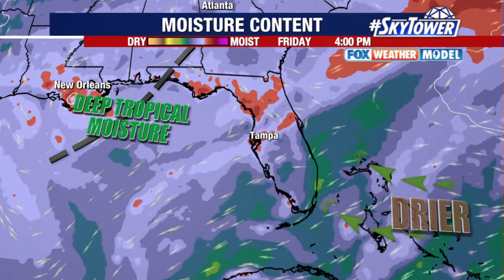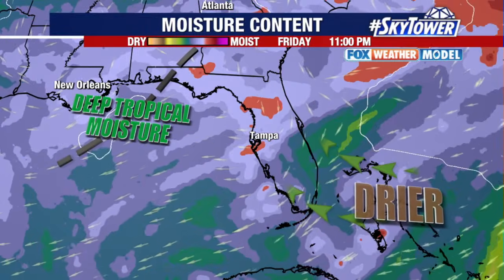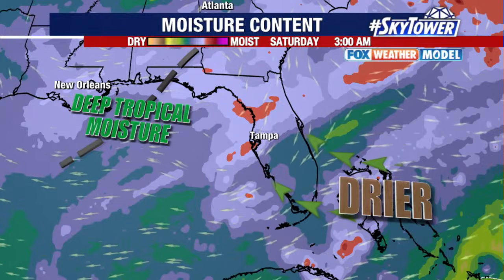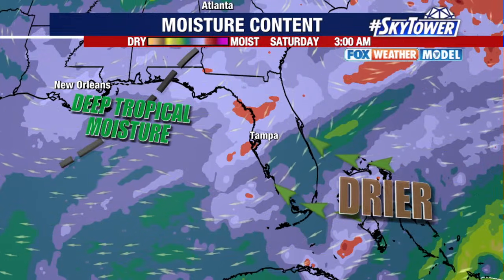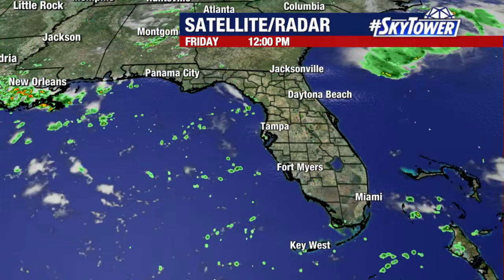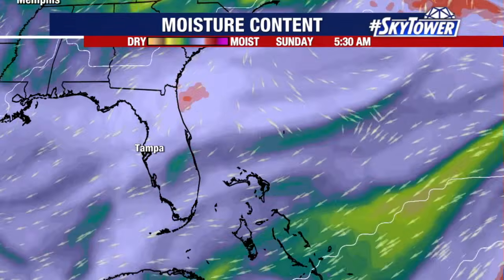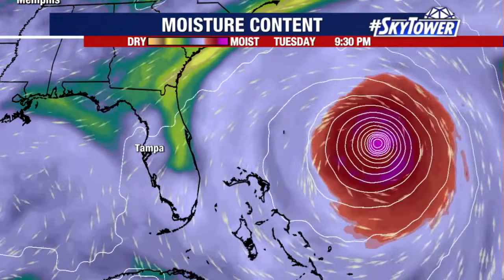Now, I mentioned the lack of rain chances attributed to some drier air aloft. All that deep tropical moisture we were tracking 3 to 4 days ago has slid up into the southeast United States, and we're seeing that drier air intruding in from the south and east. Interesting to watch that trend because in the days ahead, we will be watching for Hurricane Erin to pass off the east side of our state. And while you don't see it now, there it is. It's hard to miss in this graphic.